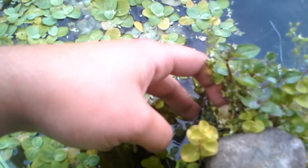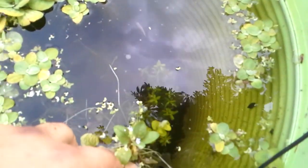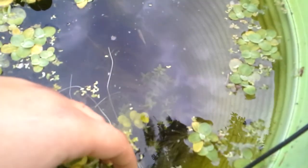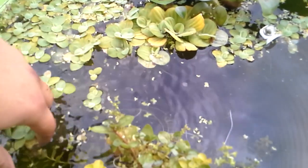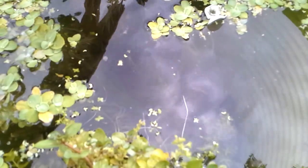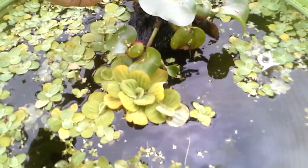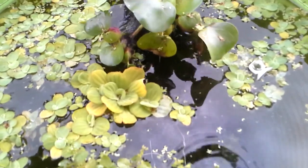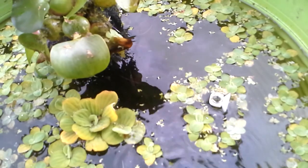But yeah, that's my pond. I don't know if you can see it, but the Rotella is doing okay. I haven't noticed much growth. It's in there, right there. Danio's being weird. This is my water hyacinth. Came with me all the way from halfway across the state. It's doing pretty well despite how cold it is.